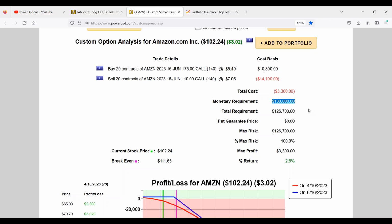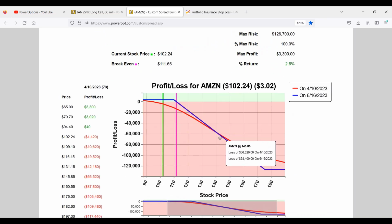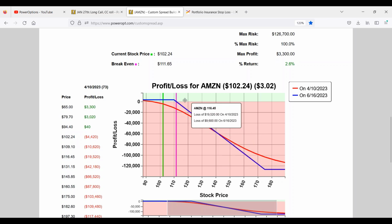Well, $130,000 minus that $3,300 net credit we'd achieve, that's about $126,000. This would have to be on hold in your account to cover the difference in strike prices times the net credit. So the loss here is about 10 times where we are right now, about 6 times what we would be if we just rolled down. And it's based on the expectation that the stock stays below 110.